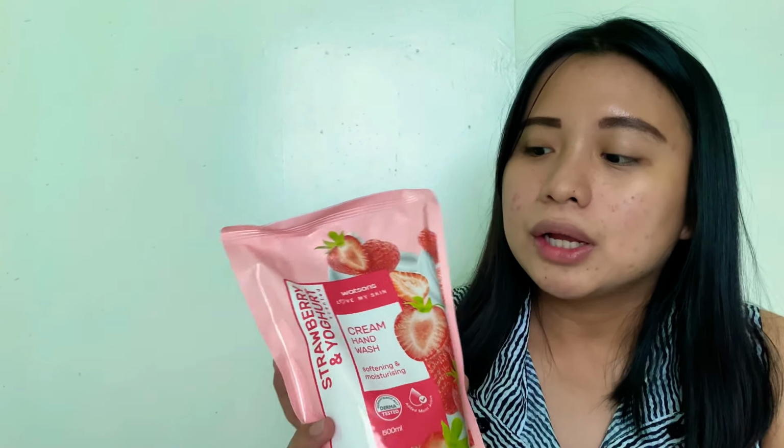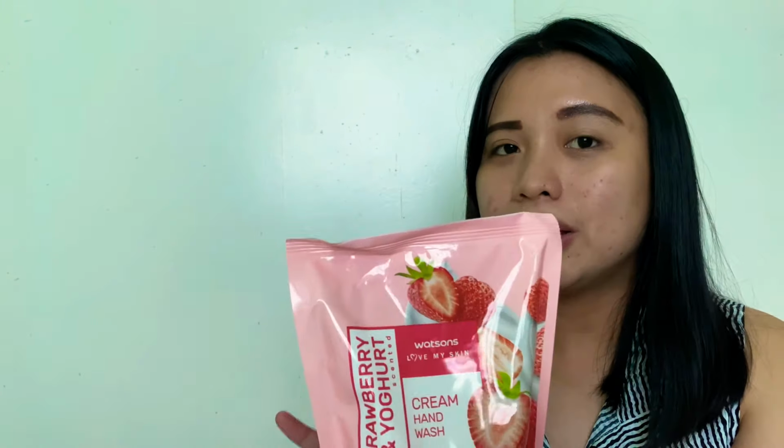So, last two for this Watson's haul is this Watson's Strawberry and Yogurt Scented na hand wash. Nakapack lang siya guys kasi ilalagay natin siya dun sa pump. Kasi may mga pump ako dyan sa may CR na area. So, bumili na lang ako nito. So, buy one, take one for only 134 pesos. So, this scent, strawberry and yogurt, and then the other one is the honey and milk scented cream hand wash. So, ito pwede everyday for your hands para maging soft at saka ma-moisturize yung mga hands nyo.